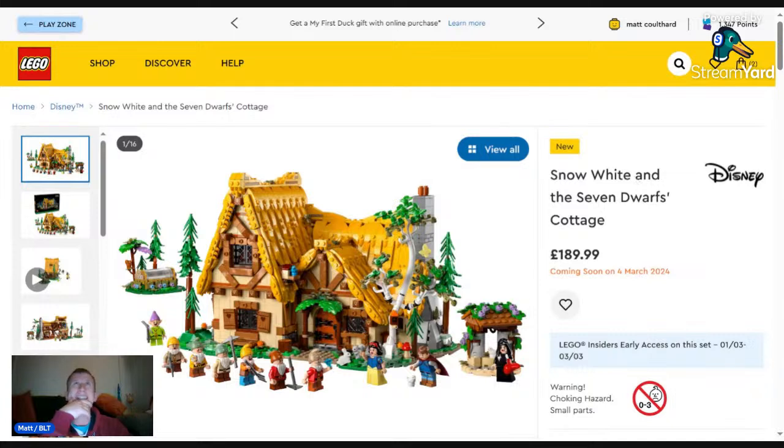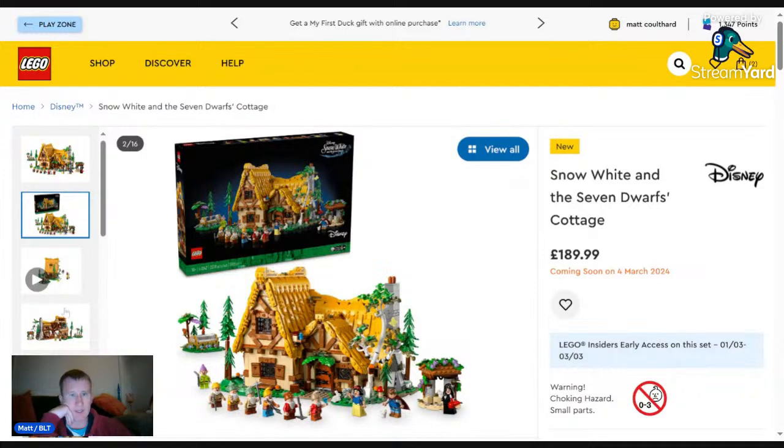So the latest thing to be announced, which is coming out on the same day, is this. Again, 4th of March, or early access on the 1st. Now, with regards to Disney and Star Wars, with the amount of stuff that's coming out, I would imagine there might be a Disney giveaway purchase with this kind of thing, because there are so many Star Wars sets coming out. But again, I've not seen any rumors of anything. So if you guys can let me know in the comments below when you watch this back, that would be absolutely brilliant. But that is what the box artwork looked like.